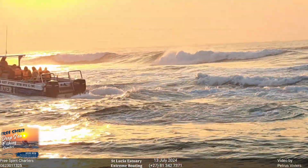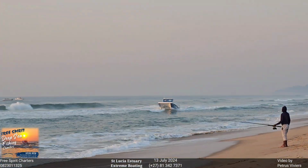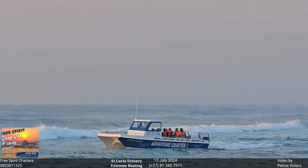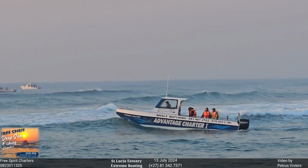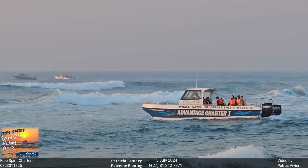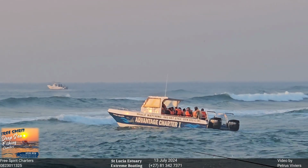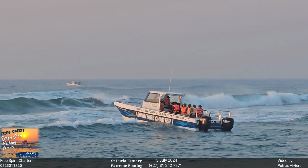Look at that sunrise on the Indian Ocean. Advantage Charter 1, 9-meter Bencat, 250 V6 4-stroke Suzukis on the back. Whale watching operation here in St. Lucia. Coming north. The W on the boat says that they're a legal whale watching operation. Hanging back, waiting for the set to wash through. He's not going to run through this difficult wash machine north to try and find a gap in the northern gully.